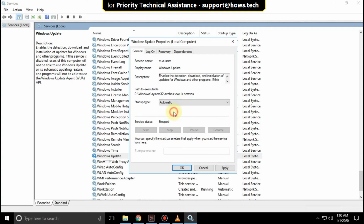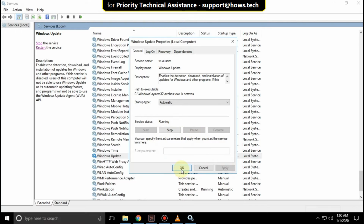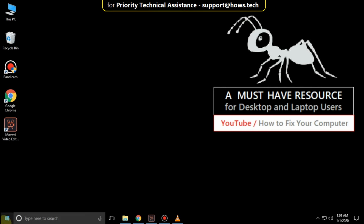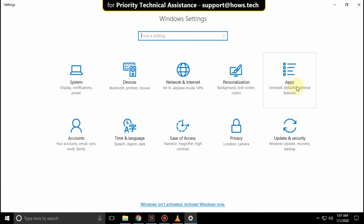Okay, now set startup type as automatic. Then click on Apply. Then click on Start. And then click on OK. Close this. Then click on Start icon. Then select Settings.